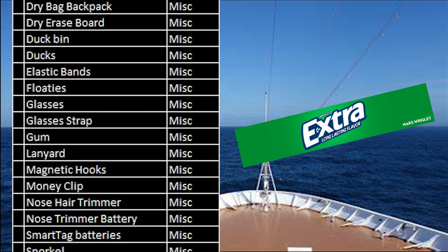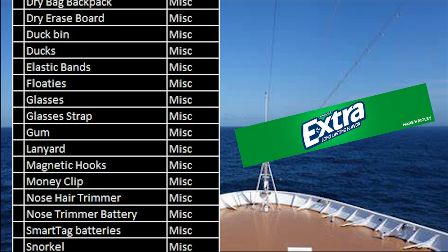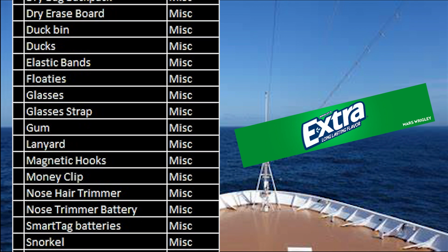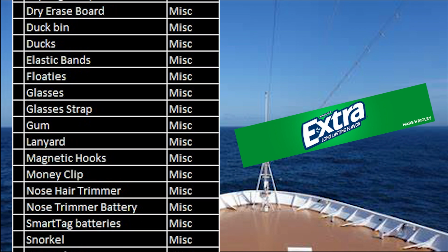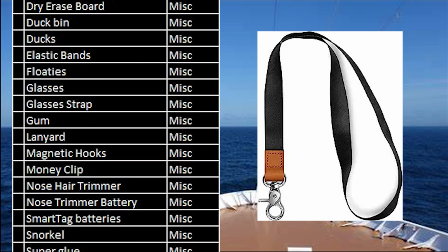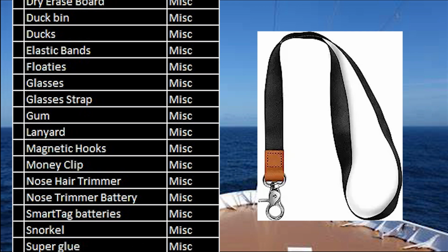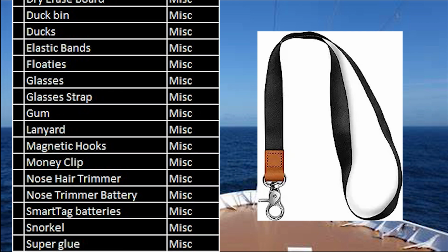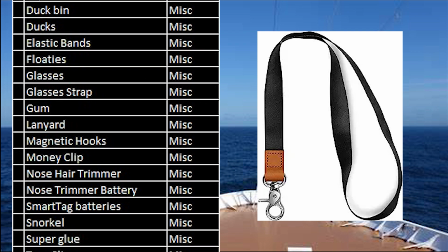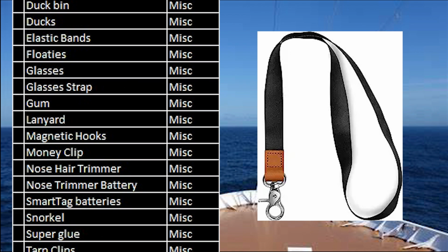Gum, just along the same lines as the breath mints. Keep that breath fresh when you're interacting with people, at the airport or traveling or whatever, when you don't have access to your toothbrush. Lanyard, I use this primarily for my SeaPass. I punch a hole in it, like I said previously, so it's nice to have a little lanyard with a clip. You can hang the SeaPass around your neck. It makes it much harder to misplace. I can hang it from a hook when I'm in the room or taking a shower or whatever.